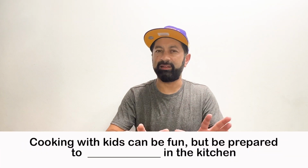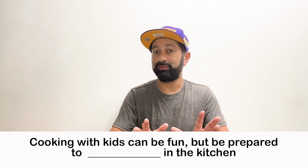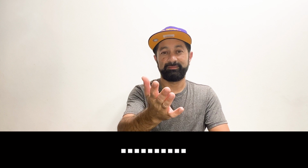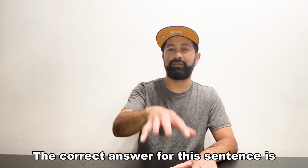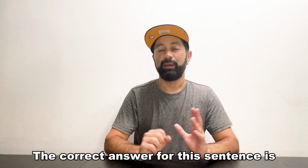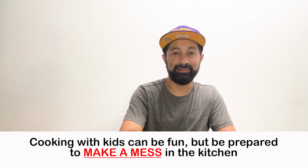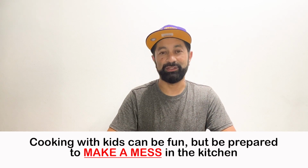Number 3, cooking with kids can be fun, but be prepared to something in the kitchen. All right, the correct answer for this sentence is be prepared to make a mess in the kitchen. Make a mess in the kitchen.